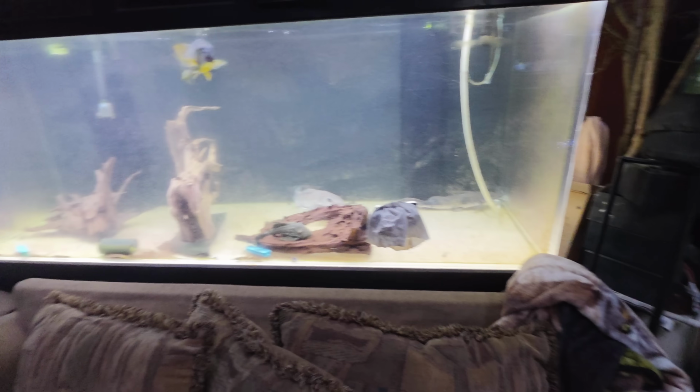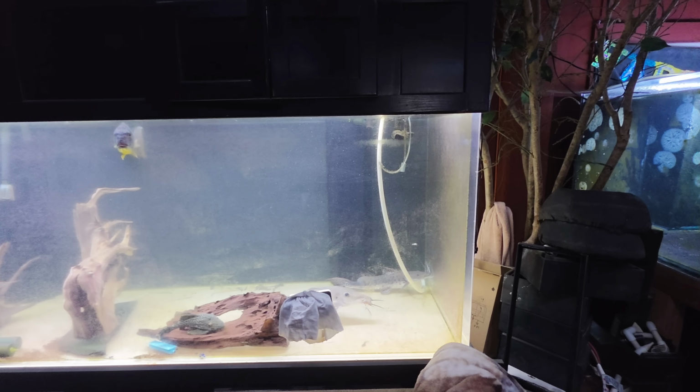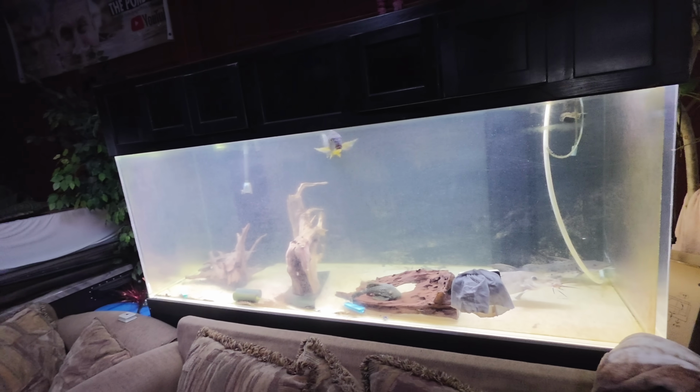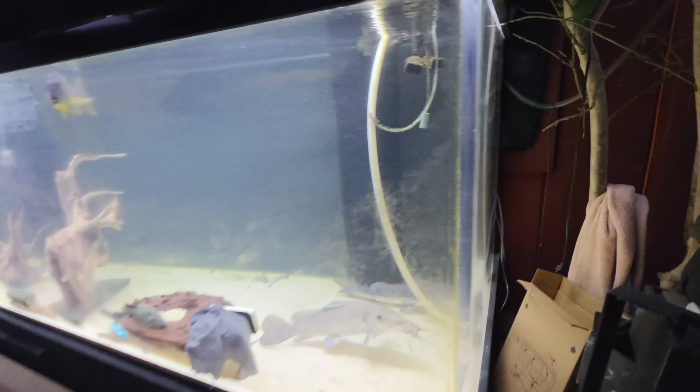Someone's got to get inside there and clean that inside. It just doesn't do it with a magnet. That is so covered with film on the window, because that's the same water as that. Look at the clearness difference. That's all muck on the window. If you look sideways at this, see the stuff on the inside window? That's what the front window looks like, and we're looking through that stuff.